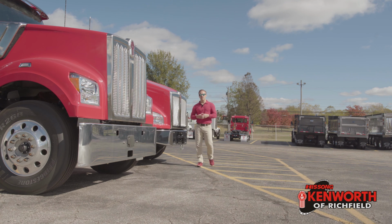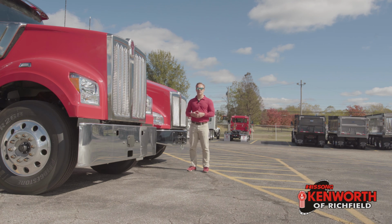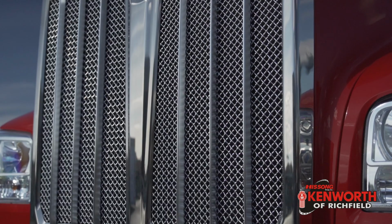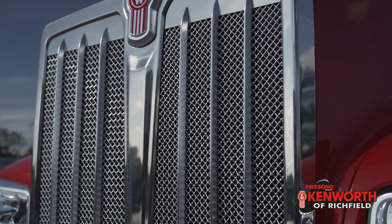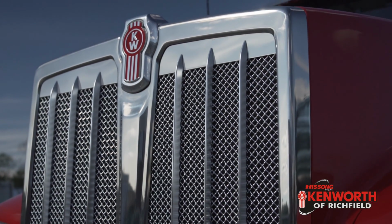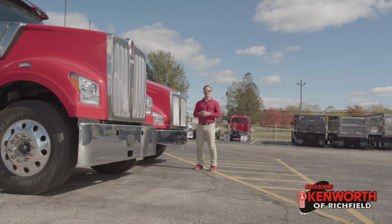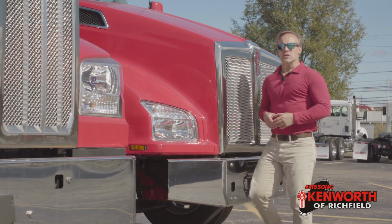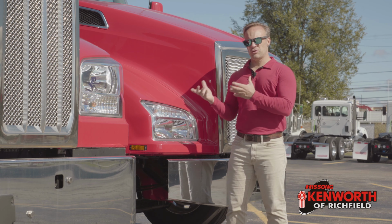Now, the other thing on top of those headaches, hassles, and damage: downtime. So, more than just the cost of the items that got destroyed, you're not out making money. So this metal grill that might seem rather insignificant when you first look at it can save you thousands of dollars. Makes sense now, doesn't it? These are the types of details that make Kenworth the world's best. So sometimes there's just as much detail in what you don't do as what you do put on a truck.